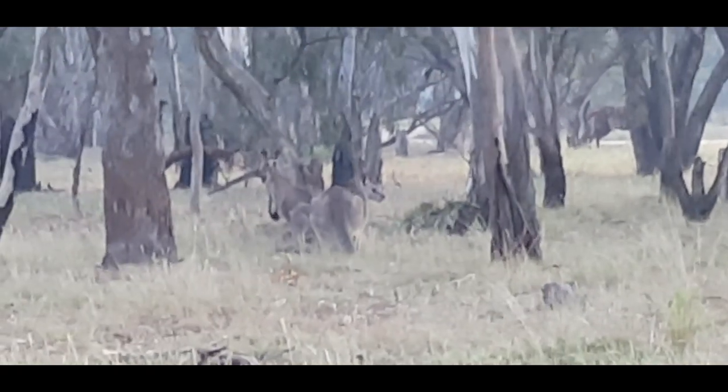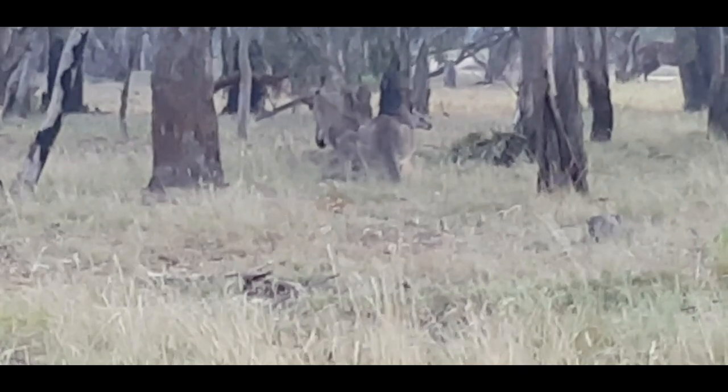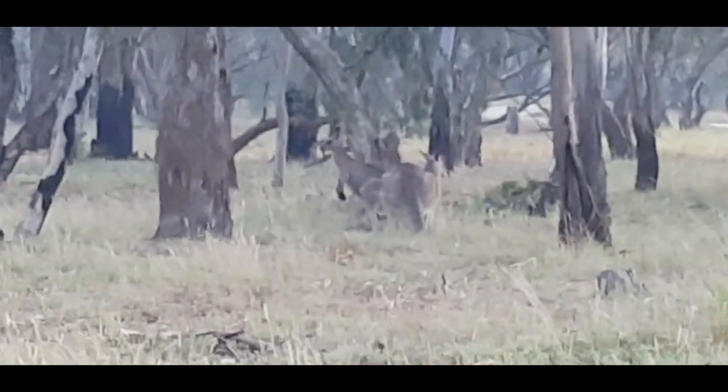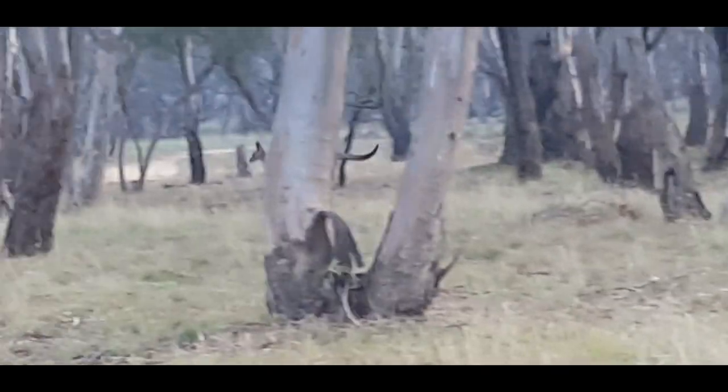They're hard to see near the trees. There she is, facing us straight away. He's down, bending over, having a feed. I'll see if I can get a little bit closer. Probably won't be able to get much closer. There she goes.